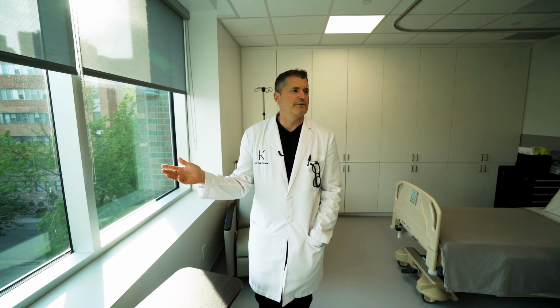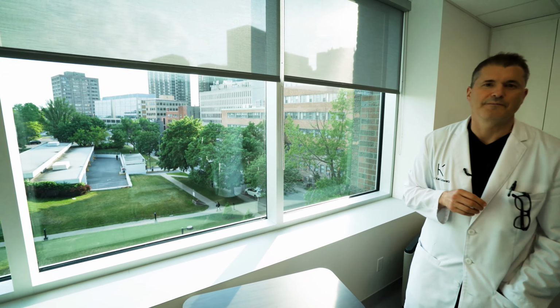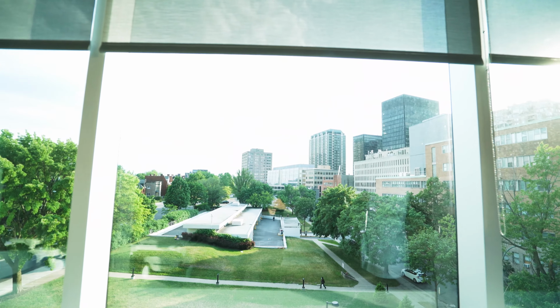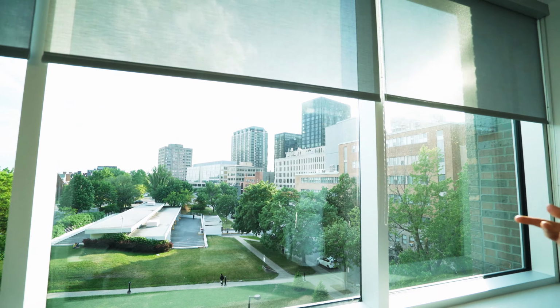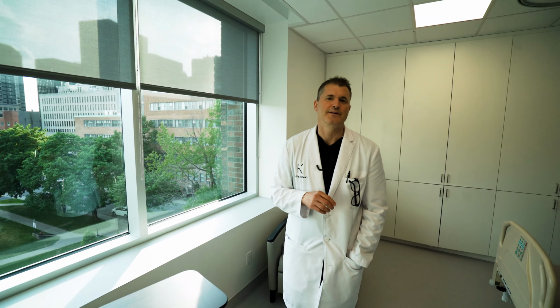So again, in the recovery room, another thing that's great is just the natural light in here. And you might not think it's important, but certainly I think patients recovering in this type of setting, when there's nice natural light and a nice view, psychologically feel better, and it makes recovery that much more pleasant.